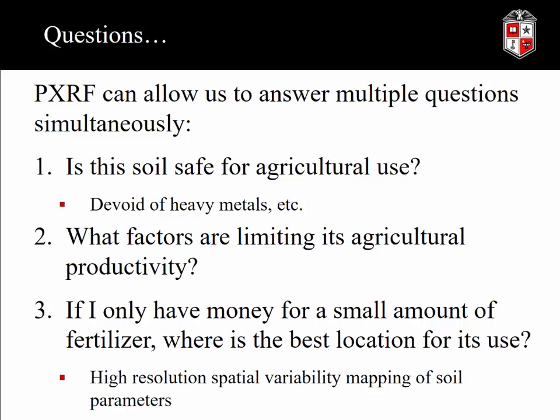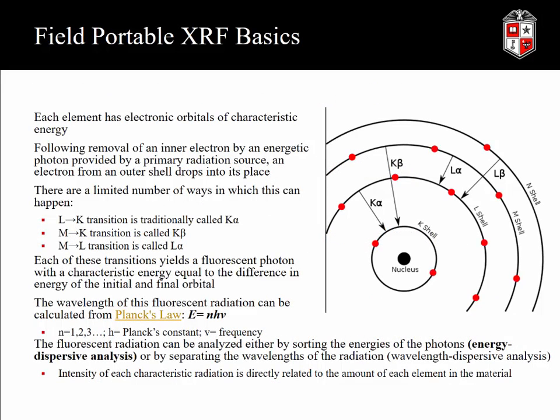We have no way of knowing that unless we sample the soil extensively, collect 100 samples or whatever, and send all those off to the lab. Of course, there's no way they're going to be able to pay for that in a developing country. But what if I was able to take the XRF out and literally just scan 60 seconds per spot across the field and give you all that data in a matter of an hour in that particular field? That'd be very powerful. Well, let me take you through how this works.